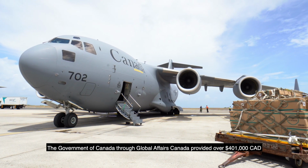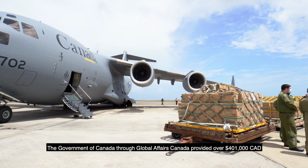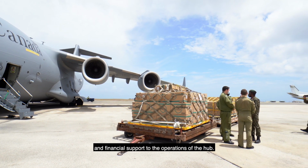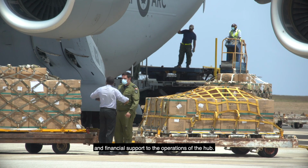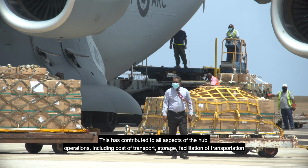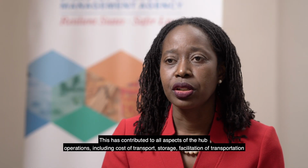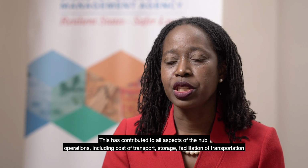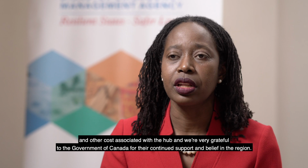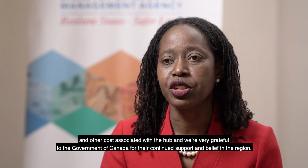The Government of Canada, through Global Affairs Canada, provided over 401,000 Canadian dollars in financial support to the operations of the hub. This has contributed to all aspects of the hub operations, including costs of transport, storage, facilitation of transportation and other costs associated with the hub. And we're very grateful to the Government of Canada for their continued support and belief in the region.